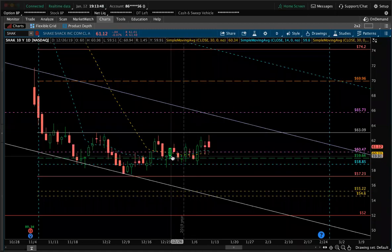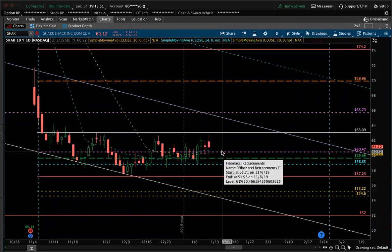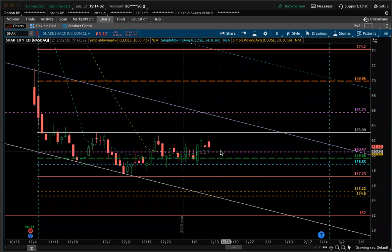I like this right here. So we need to see this 60.47 hold. And if that does hold, then 63s can work as a lotto for this week if you want. Or you can take the 63s for next week. Somebody took the 65s for, I think it was this week that's expiring, the 117s.